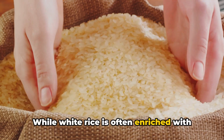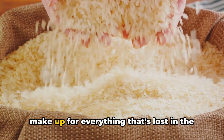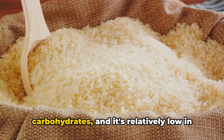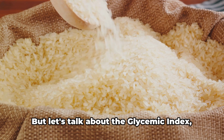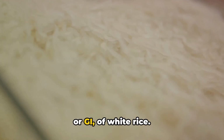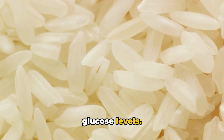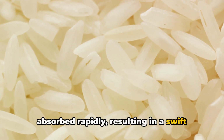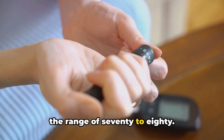While white rice is often enriched with some vitamins and minerals, it's important to note that these added nutrients don't make up for everything that's lost in the milling process. White rice is primarily a source of carbohydrates, and it's relatively low in fiber and protein compared to other types of rice. But let's talk about the glycemic index, or GI, of white rice. The GI is a ranking system for carbohydrates, indicating how quickly a particular food can raise your blood glucose levels. Foods with a high GI are digested and absorbed rapidly, resulting in a swift spike in blood sugar. White rice has a high GI, typically in the range of 70 to 80.